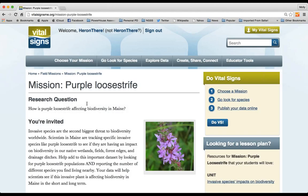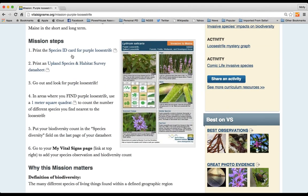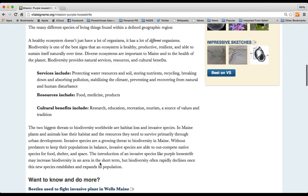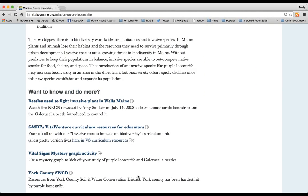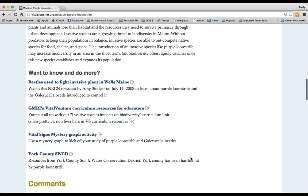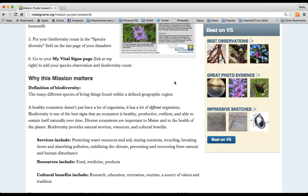It'll describe the research question and explain a little bit about this mission, who's interested in the data, and it provides some really clear mission steps which link you to the ID cards that you'd need, and the data sheet that you would need to print out for your students. At the end it usually tells you a little bit about why it matters, and maybe some helpful vocabulary words. Some of the missions also have a little extra information for you and your students, including press around this topic or species, or things that other Vital Signs teachers and students have done. The comments section is also nice to read, because sometimes people post some interesting things there.